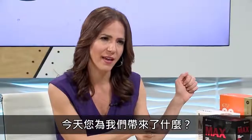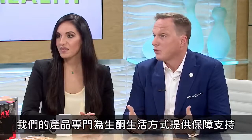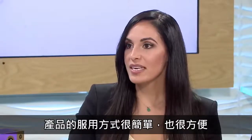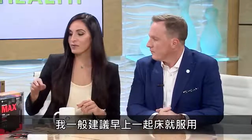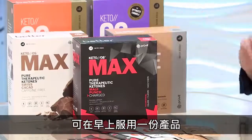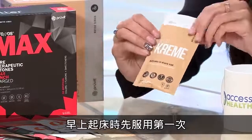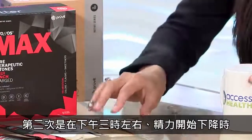Tell me a little bit about what we have here today. Well, our products were inspired and formulated to just help support the keto lifestyle or for anyone that's looking for a greater fuel source. So it's really simple to take. We wanted to make it convenient. So you have little packets that you can take with you during the day. I generally suggest taking it first thing in the morning to start your day. If you're new and you've never had them before, start with 1 serving in the morning. We also have a keto cream that you can start with. So take it in the morning, see how you feel. But generally I like to do it twice a day. So first thing in the morning when you wake up, and then in the afternoon when you feel that energy dip kind of around 3 o'clock.